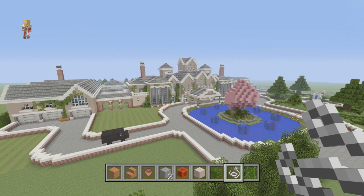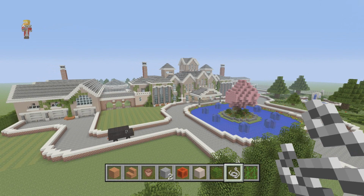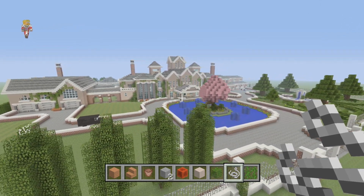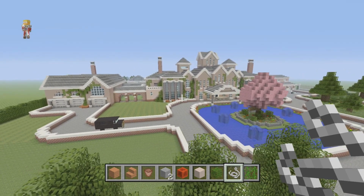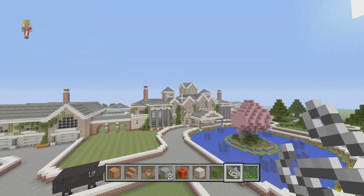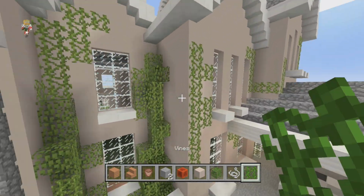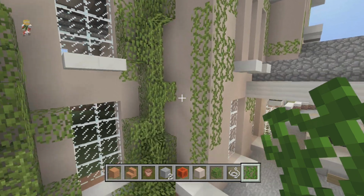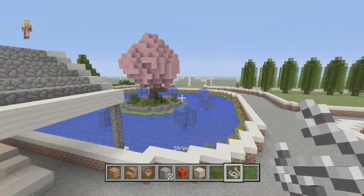I personally love that kind of thing on walls. My real life high school had vines growing up the front of it, and that looked really nice, and we replicated that back on the City World a long, long time ago. And I think doing it on this house as well really, really suits it. I think I want to curve this around the edge of the building, though. Just like that. Maybe that one right there.